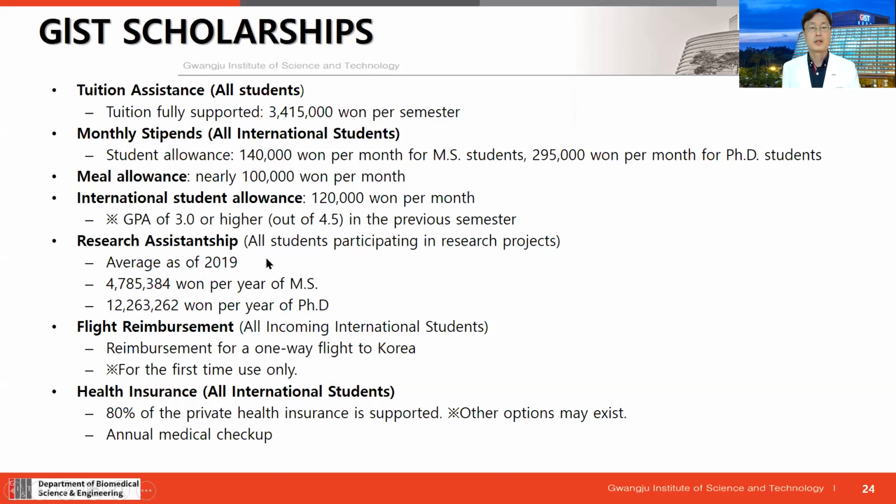And also, if you are participating in the research project, then you will also have the research assistantship. So the average in 2019 for the master students was about 4.7 million won per year, and PhD students received 12 million won per year. So by including all of these stipends and the assistantships, it should be good enough to support you to stay in Korea without having any support from your parents, so that you can focus on your study and research.